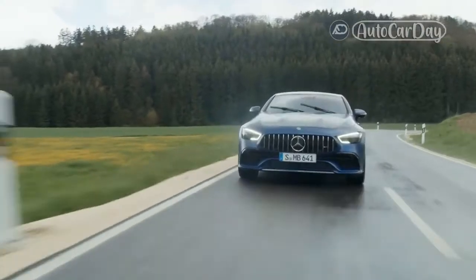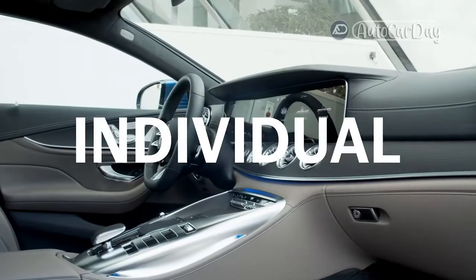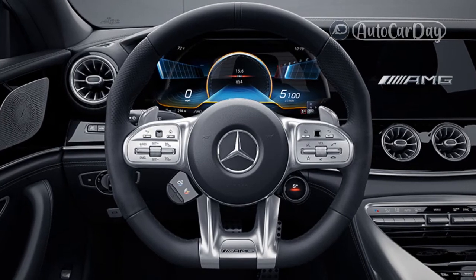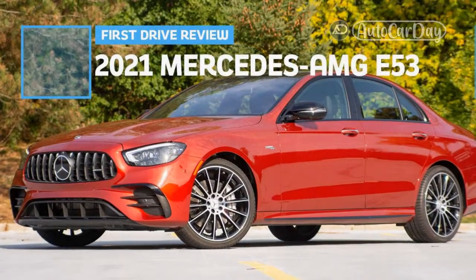The mild hybrid system contributes 21 horsepower and 184 pound-feet to smooth out gear changes or reduce turbo lag. Unlike the V8 model though, which can be too brutal at times, the GT53 offers ample performance without the neck-snapping acceleration of its GT63 sibling. It's still quick, don't get us wrong.